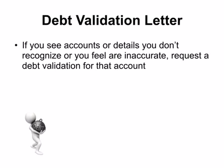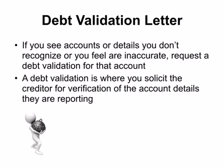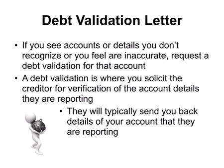If you see accounts or details you don't recognize or you feel are inaccurate, request a debt validation for that account using a debt validation letter. A debt validation is where you solicit the creditor for verification of the account details they are reporting. They will typically send you back details of your account that they are reporting.